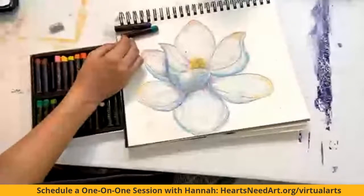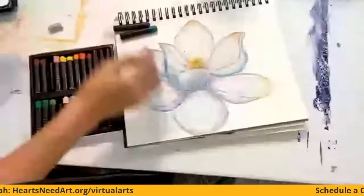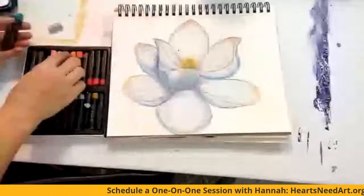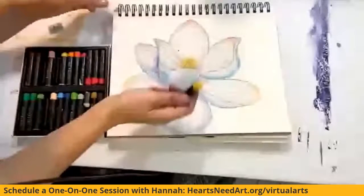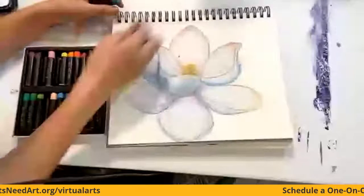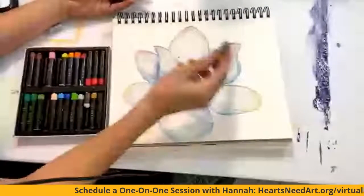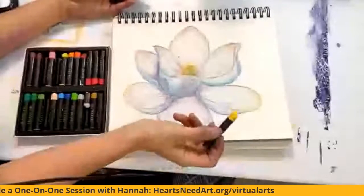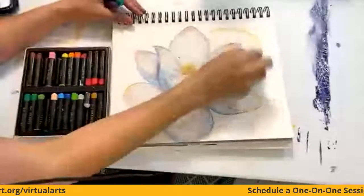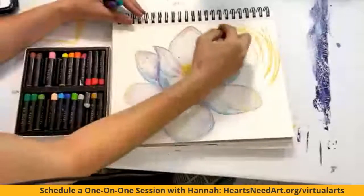Unless you guys have any suggestions. I don't see any suggestions in the chat yet. But that's okay. One of my, well, I feel like one of my strengths is improvising. So I'm thinking about the motion of the abstract brush strokes I want to do. So maybe something a little bit rounder. Maybe some sort of spiral. Just making this up as I go.